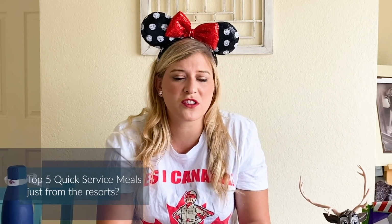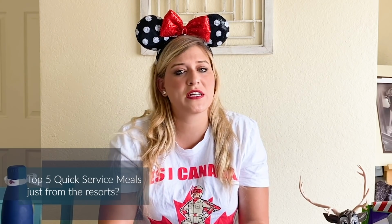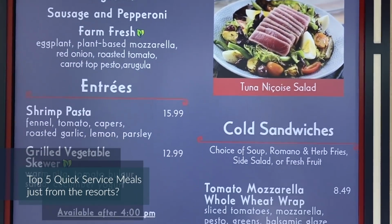They've also got rotisserie chicken and a little bit heartier, a little healthier, a lot of flavor as far as their quick service location goes. And at Primo Prato, which is the new quick service location at Disney's new Riviera Resort, they have some excellent dishes such as a croque monsieur, that ham and cheese sandwich with a bechamel sauce on top.